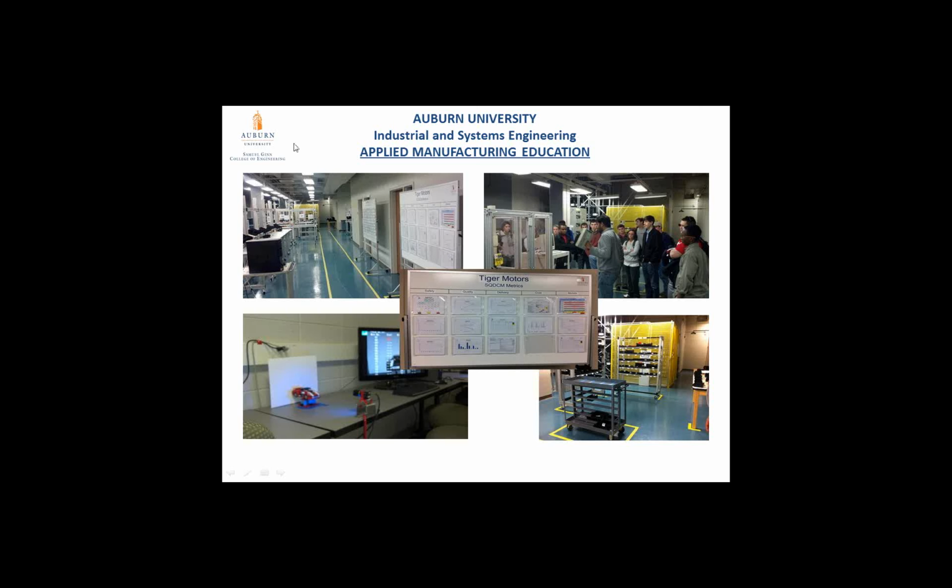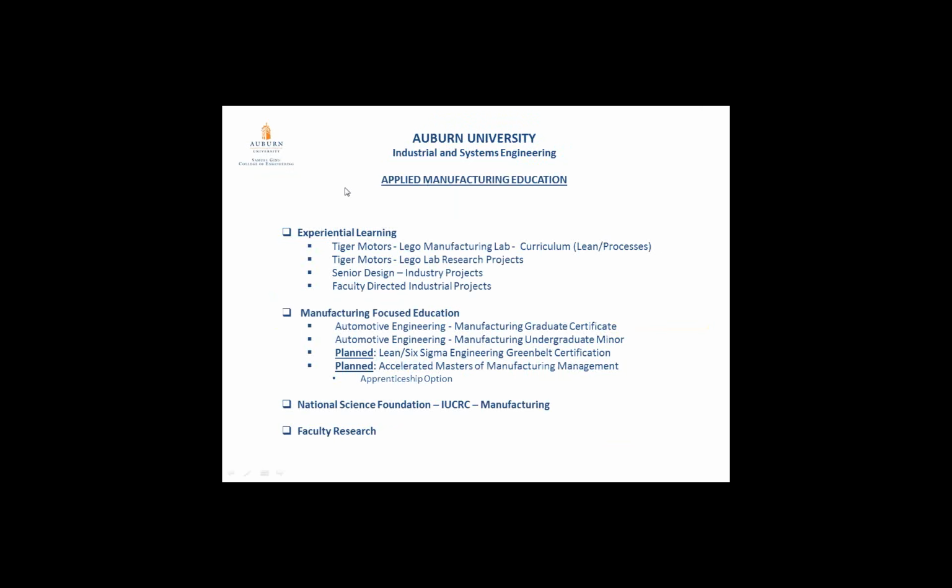I'm going to go through our applied manufacturing initiatives or education at the university. What you're seeing here is just a shot of the Lego manufacturing lab that we do an awful lot of training in, just as an entry to the presentation.